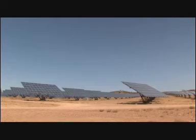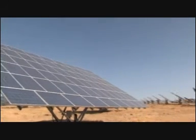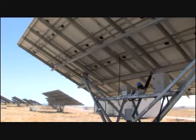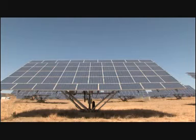Abertura Solar uses more than 200 115 kilowatt peak installations. It was installed and is managed by Vector Quattro. The total investment for the solar park was 225 million euros.